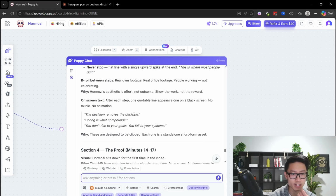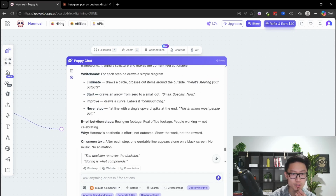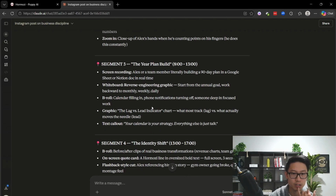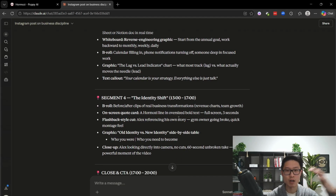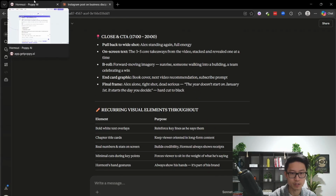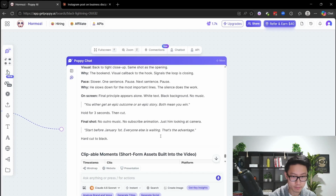So yeah, you can see Poppy AI does show more specifics, like whiteboards, B-roll, on-screen text, more so visuals and on-screen stuff. Whereas Claude, without the context and training, still has some of the elements, but it is a bit more high level because it doesn't have the same context and the same visuals that Poppy AI was trained on, right? So you can see the visual component of Poppy AI here.